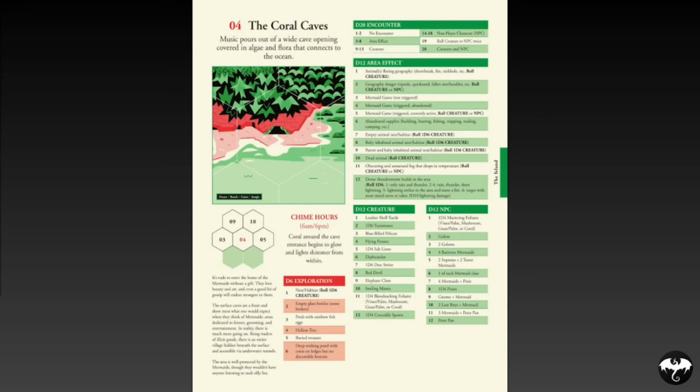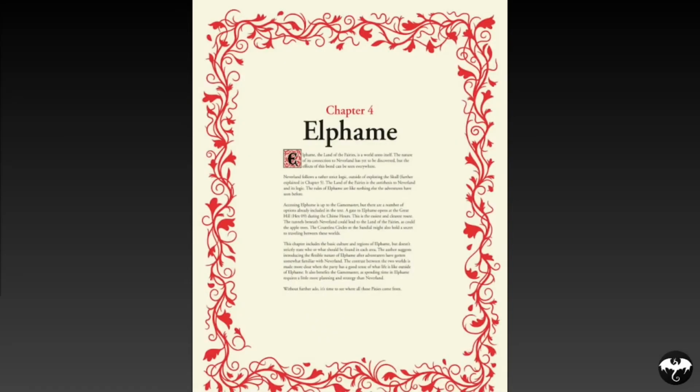You get that sort of idea. There's a D12 table for each one with the area effect for that area. The D12 creature type table for that area as well. So each area has got a different chance of creatures coming out, and a D12 table for NPC types. And then there's also a D6 exploration table on each page as well, and that is when they're exploring the sort of past discoveries they can find on the island.